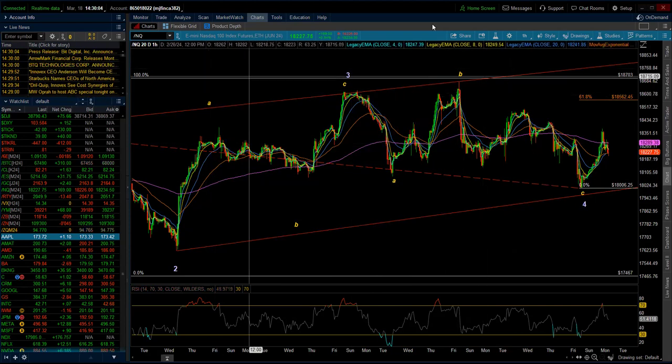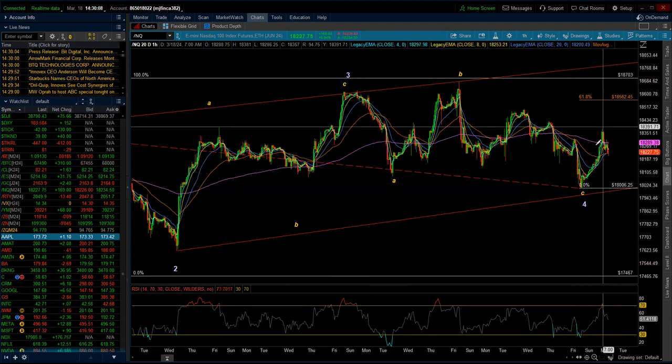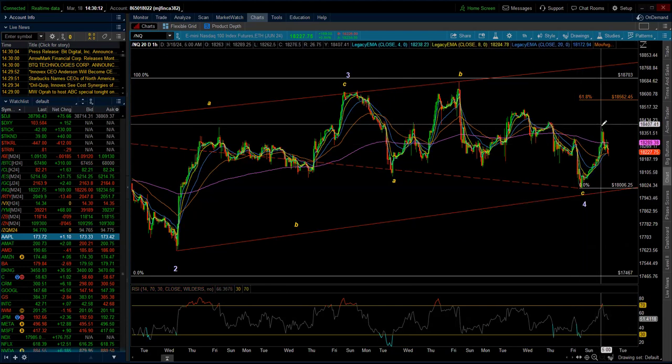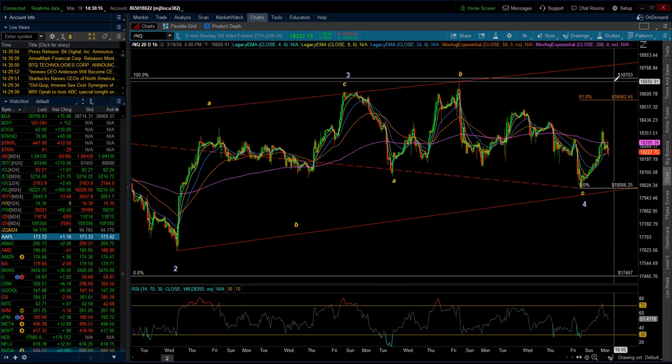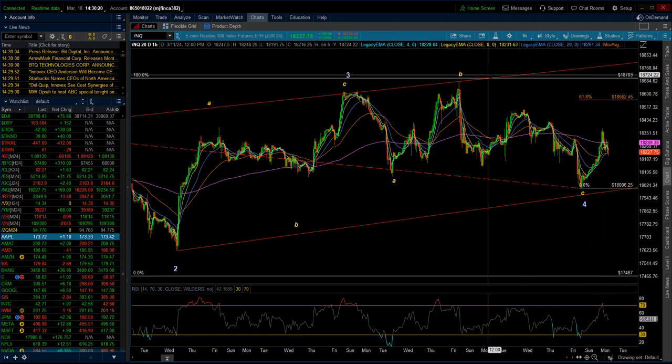So even if we do it this way, then this is the 4, and we're looking for that, and this could be 1, or we're looking for A, B, C, but this could be 1 of A, 2 of A, 3 of A, 4 of A, 5 of A wave, come back down into B wave, go back up into C wave, and be done.